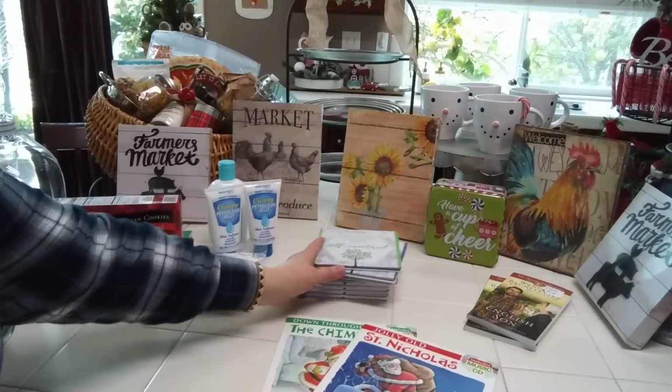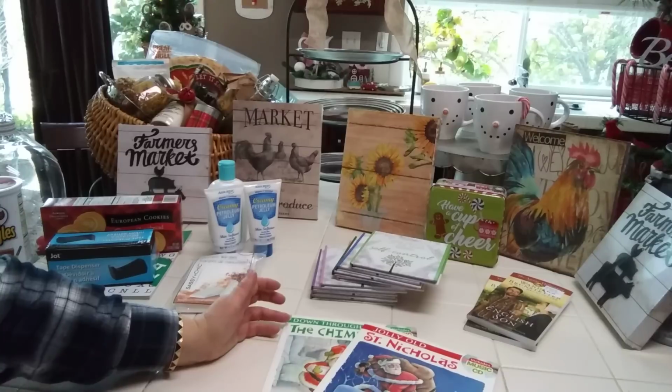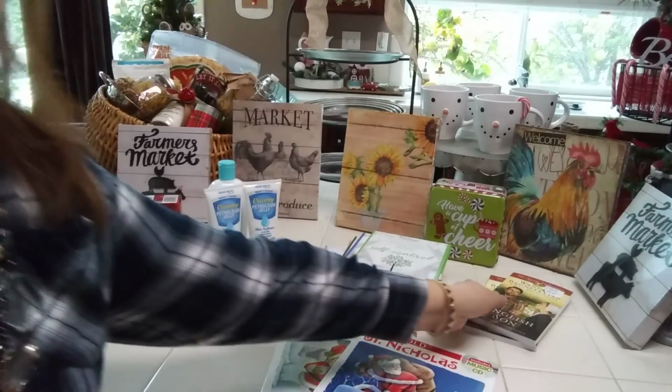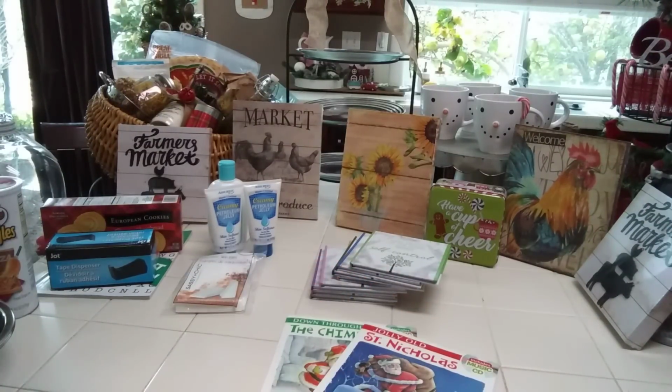So there's those. I haven't seen anyone haul them, so I don't know if it's just new to my store or if it's an older item. I've never seen them, but I thought they were pretty cool. So I got 8 of them so far.